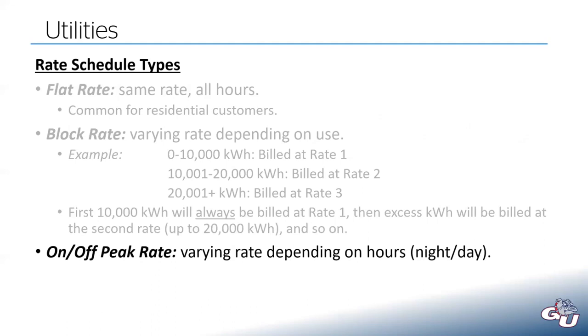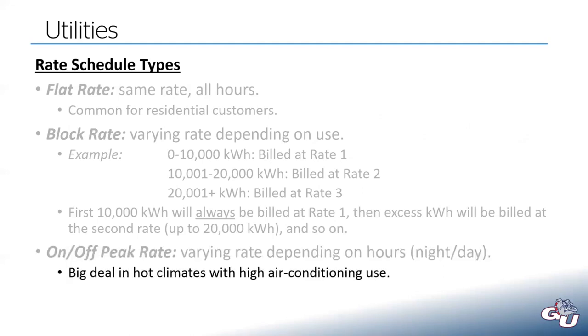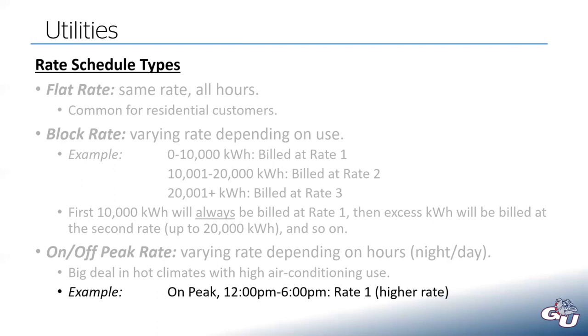You could have an on-off peak rate where they vary the rate depending on the hours, night or day. Where we see this is in hotter climates, where there's a lot of air conditioning use, like in Arizona, for example, 120-degree days in the summer. So what they might do is say, well, from 12 p.m. to 6 p.m., that is our on peak, because that's the hottest part of the day. That's when our generation systems need to be full fire, putting out everything they can. So we're going to charge a higher rate.